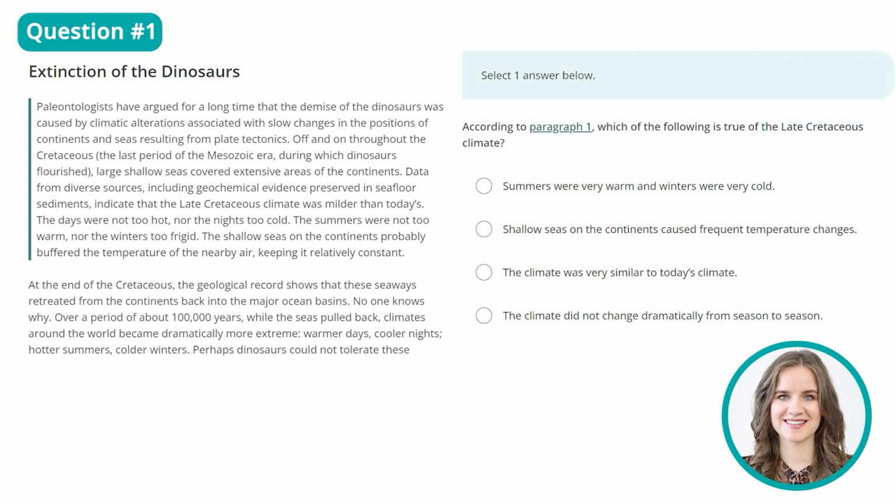Let's read it. Data from diverse sources, including geochemical evidence, preserved in seafloor sediments, indicate that the late Cretaceous climate was milder than today's. The days were not too hot, nor the nights too cold. The summers were not too warm, nor the winters too frigid. The shallow seas on the continents probably buffered the temperature of the nearby air, keeping it relatively constant. The main conclusion is that the climate at that time was milder than it is today.